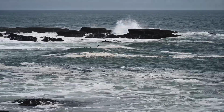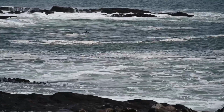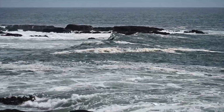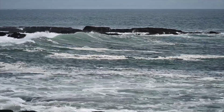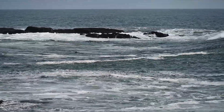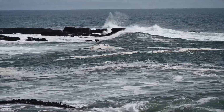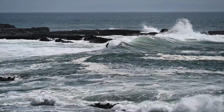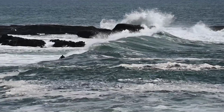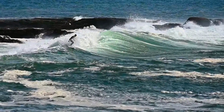Gonna catch the next one. Oh, no, that one's too small. Okay, here he goes. This is the one. No, not that one. Oh, okay, here he goes. Yes. So much fun.